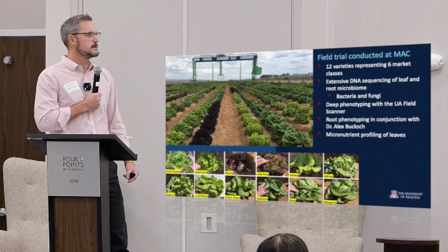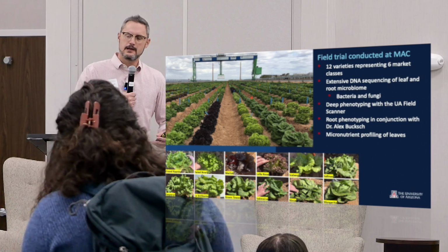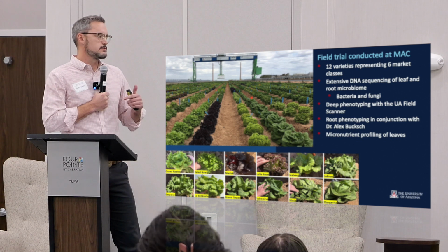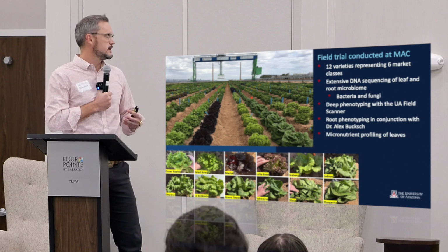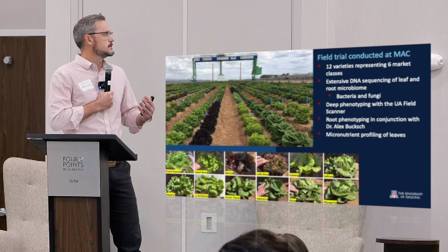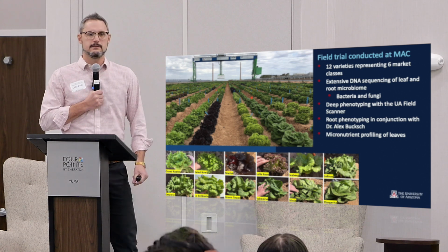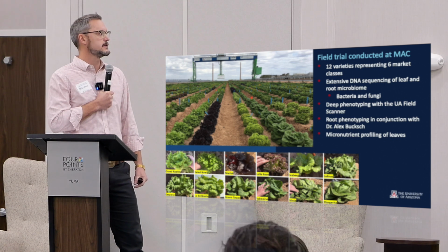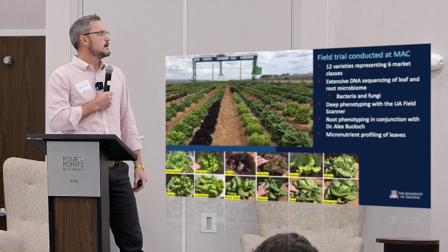To do this, Betsy's team came up with a high-throughput way to collect these samples. We're digging up the plants, sterilizing the root tissue, macerating it, getting that into culture, and doing the sequencing, same thing with the leaf tissue. And we're looking at the bacteria and fungi that are naturally living with the plants.